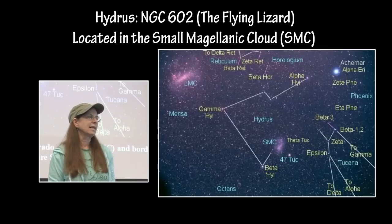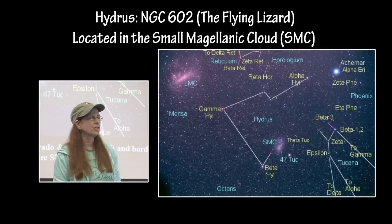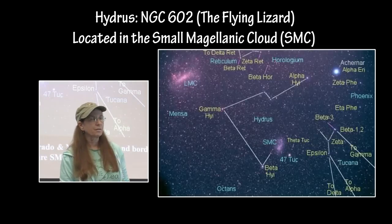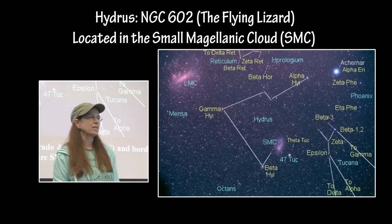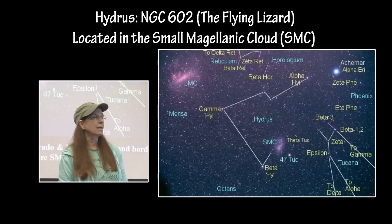In the constellation Hydrus, now Hydrus is a new constellation this year, not to be confused with Hydra in the northern hemisphere, the water snake. Hydrus is the lesser snake in the southern hemisphere, and you can see that it lies between the Small Magellanic Cloud and the Large Magellanic Cloud.